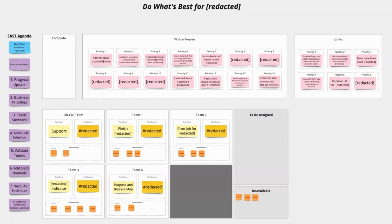The next three teams, teams 1, 2, and 3, which are the ones in the middle there, those are various engineering efforts working on some of the work in progress priorities. And the fourth team was the product manager and user experience designer looking at upcoming work and figuring out what it was going to look like.